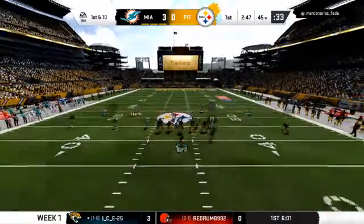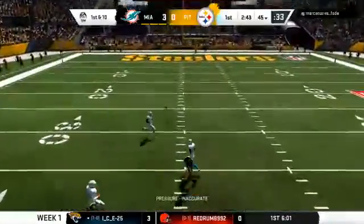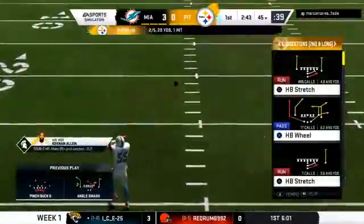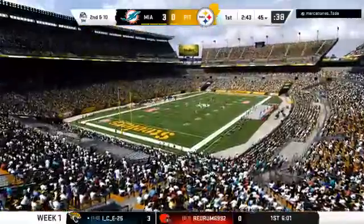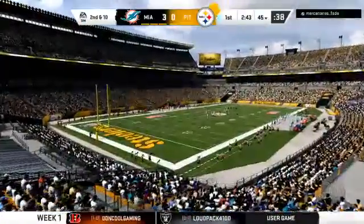Back to throw now on first down. And his throw's going to be incomplete. He was looking for Matt Breida out of the backfield. And it's second down.